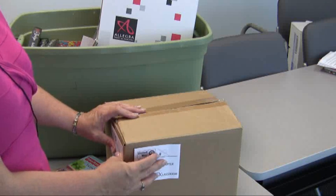And then we're done. Thank you so much for your commitment to the children of Tampa Bay. Your work here at the Sortopalooza is really going to make a difference in the life of a child.